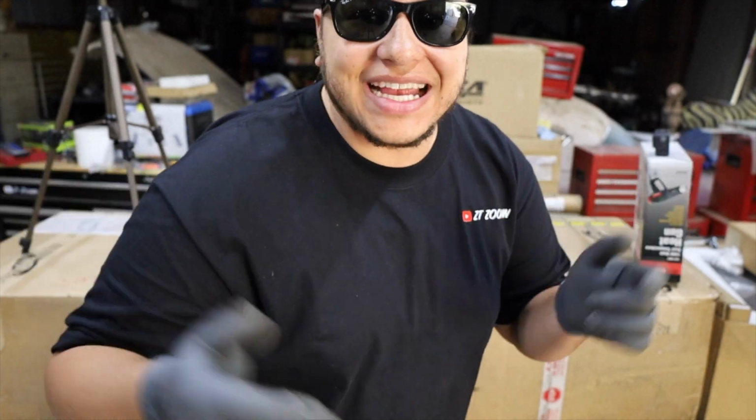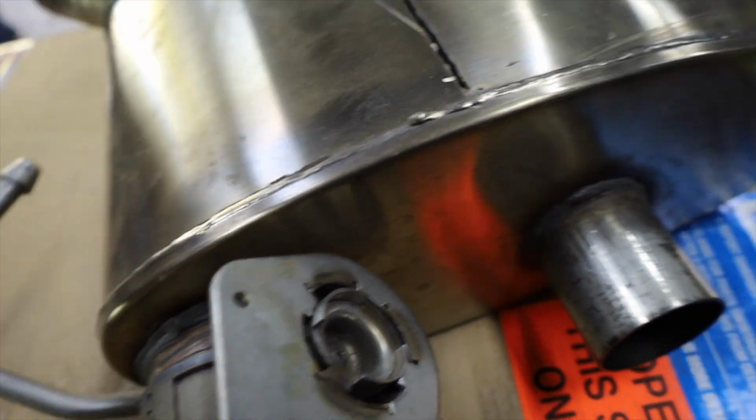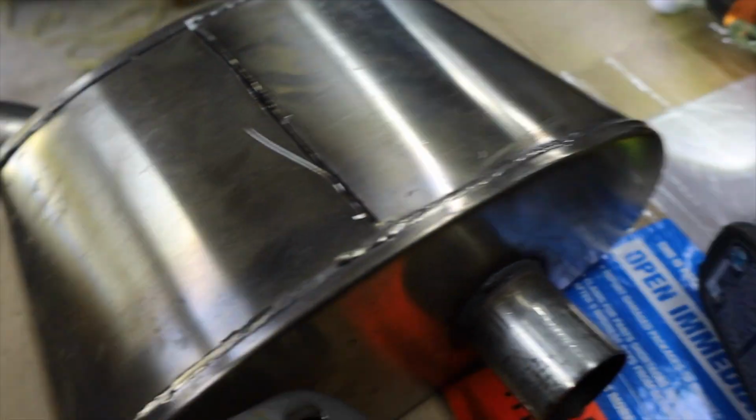But we almost there. Sorry about the noise from the compressor going, but while we let this thing fill up with air, let's see if we can see anything inside. You guys see those holes right in there? That's light shining through. So that's part of the muffler inside of there. Let's get it.